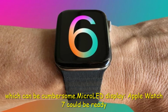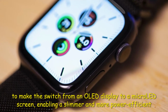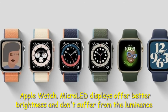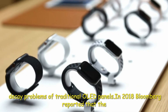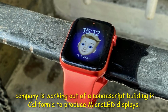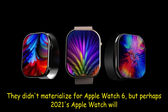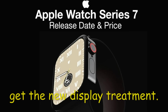Micro-LED display. Apple Watch 7 could be ready to make the switch from an OLED display to a micro-LED screen, enabling a slimmer and more power-efficient Apple Watch. Micro-LED displays offer better brightness and don't suffer from the luminance decay problems of traditional OLED panels. In 2018, Bloomberg reported that the company is working out of a nondescript building in California to produce micro-LED displays. They didn't materialize for Apple Watch 6, but perhaps 2021's Apple Watch will get the new display treatment.